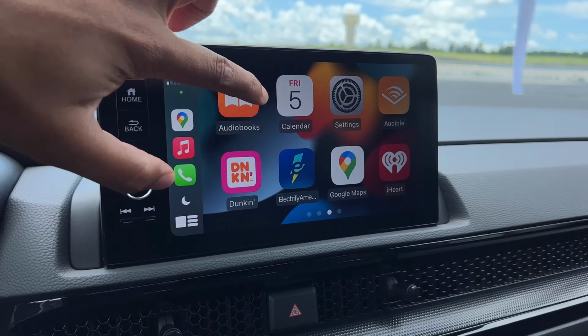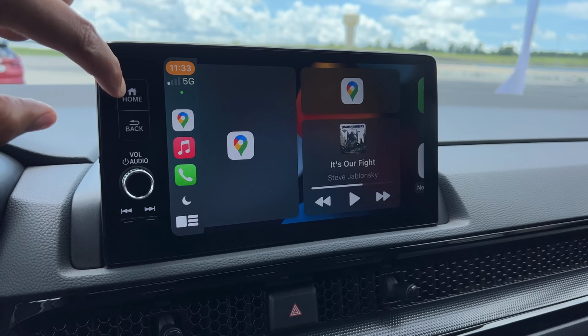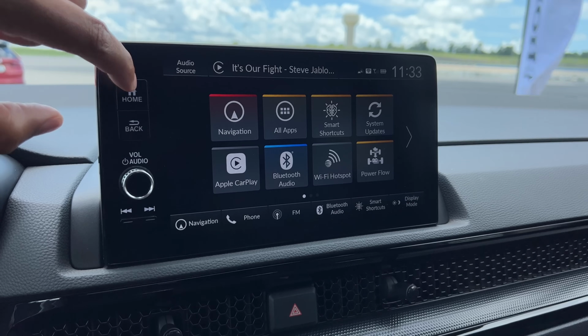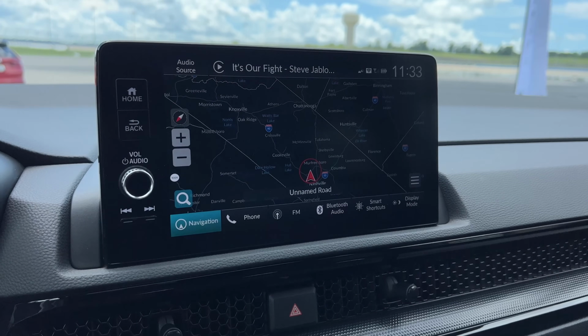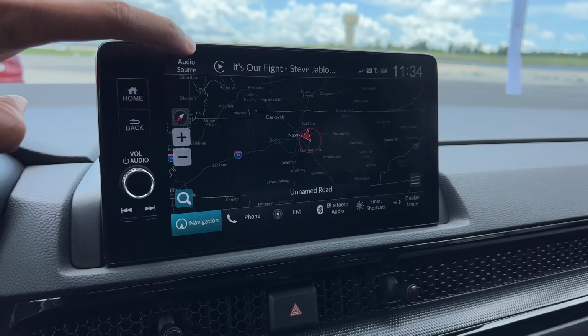Which, by the way, I would love to know in the comments if that matters to you, because I always try to not connect wirelessly if that's an option. Now, unlike the Civic and the HR-V, the CR-V here does have a native Honda navigation system, which is a bit surprising to me because I feel like most people will end up using CarPlay and Android Auto.